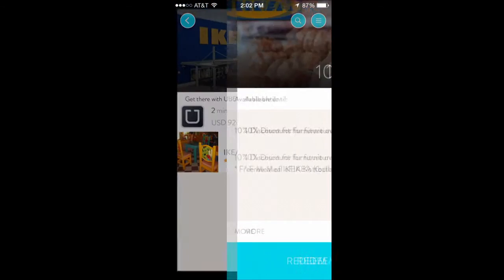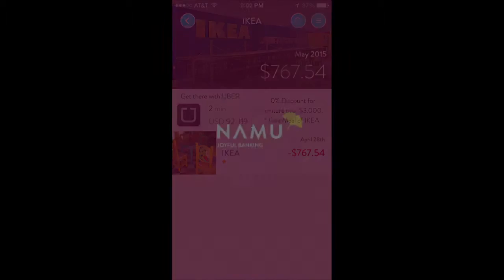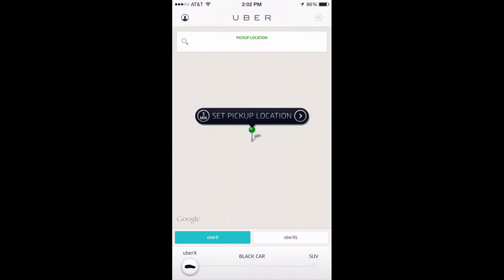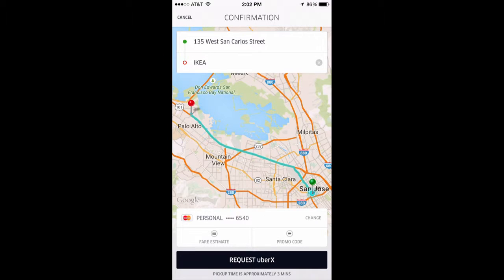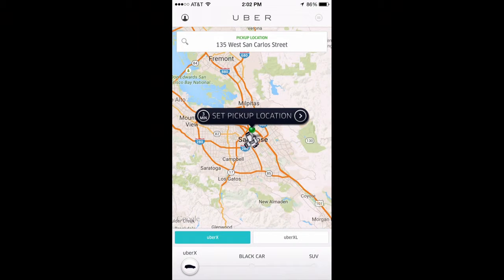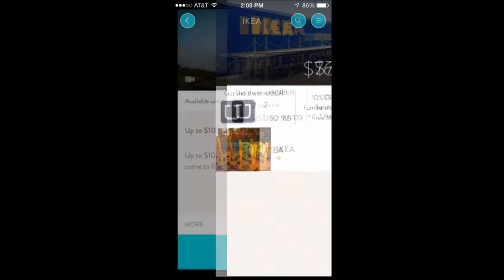Okay. And look at that, there's Uber, which means that I don't need to enter any information. They already know the origination and destination. It tells me how much I need to pay. So I just need to set up the pickup location, which I'm not gonna do here on the stage, and then actually get there. Wow, this is so convenient. Is this possible in mobile banking? Wow. Well, it seems it is. Yeah, it is possible with NAMU, right? So anyway, okay, great. Now I'm gonna wait for the Uber driver to come.